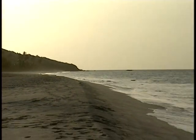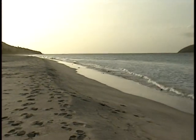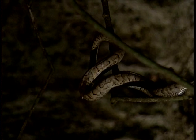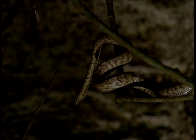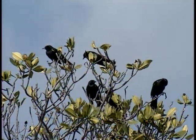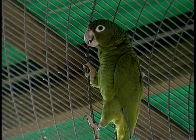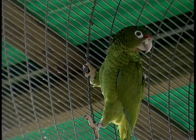In addition to managing national wildlife refuges, the U.S. Fish and Wildlife Service also takes on other responsibilities, primarily the protection and recovery of endangered and threatened species from the brink of extinction. 78 threatened and endangered species are found throughout Puerto Rico and the U.S. Virgin Islands, 29 animal species and 49 plant species.